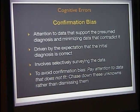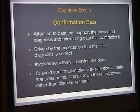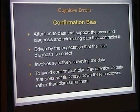The confirmation bias is attention to data that support the presumed diagnosis and minimize data that contradict it. It's driven by an expectation that the initial diagnosis is correct and involves selectively surveying the data. So once you've arrived at a diagnosis, you just pick out pieces of the data that support your diagnosis and unconsciously ignore pieces of data that might refute or contradict your diagnosis. So to avoid the confirmation bias, we need to pay attention to data that does not fit. You always look for pieces of data that just don't quite fit what you think is going on, and then chase them down and figure out why they don't fit or what's going on, why they're appearing, rather than simply dismissing them.